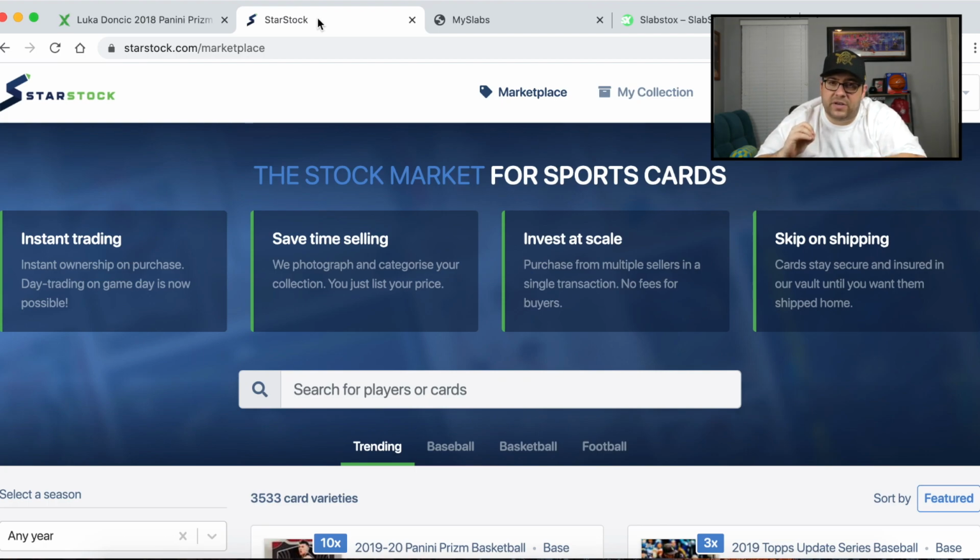Really what it sounds like they're trying to do is provide a day trading platform, so to speak, with sports cards. The idea being, when you're watching football on Sunday, you can say, man, I think Pat Mahomes is going to have a great game. Let's actually buy into his cards, and then hopefully be able to get out of them and pull some profit back in a very short time.